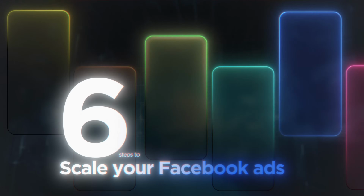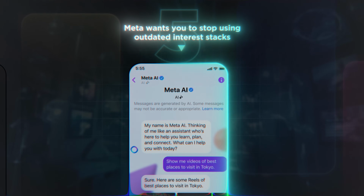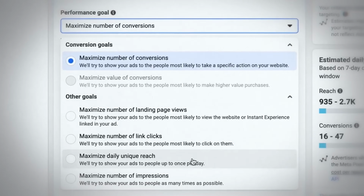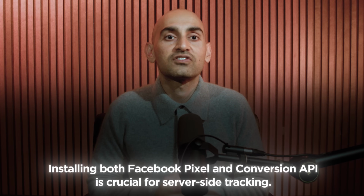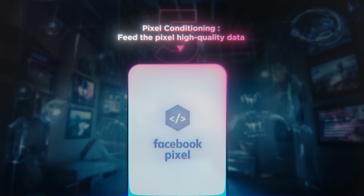Most people are sabotaging their Facebook ads before they even launch because they aren't doing this. Meta wants you to stop using outdated interest stacks and instead rely on AI to optimize based on conversion data from your pixel. Pixels track browser activity, but iOS 14 Plus blocks much of that, crippling your results unless you fix it. And when you install both Facebook Pixel and Conversion API, it's crucial for server-side tracking and allows Meta to learn exactly who's buying. Finally, if you don't implement this, your ads won't target the right people.